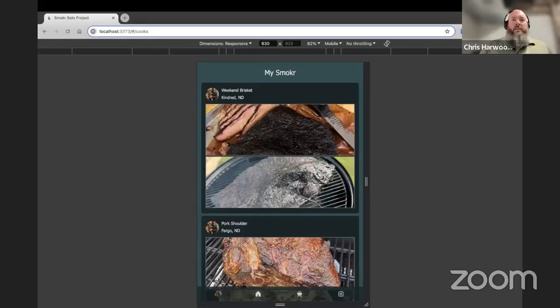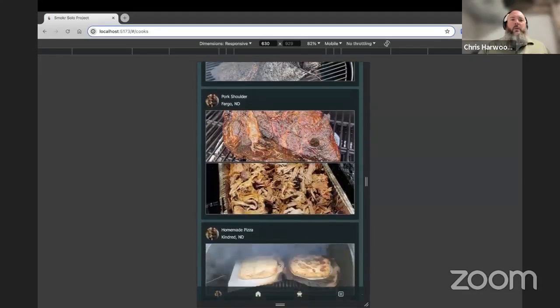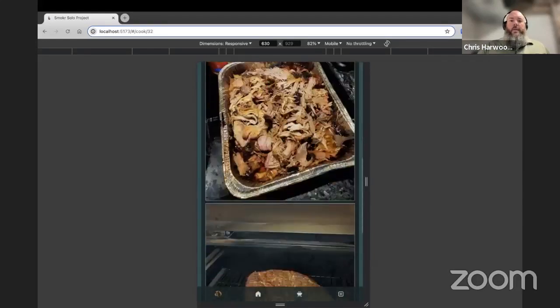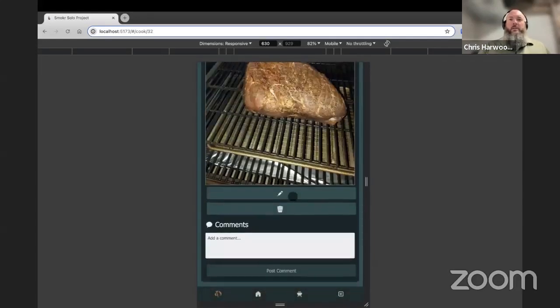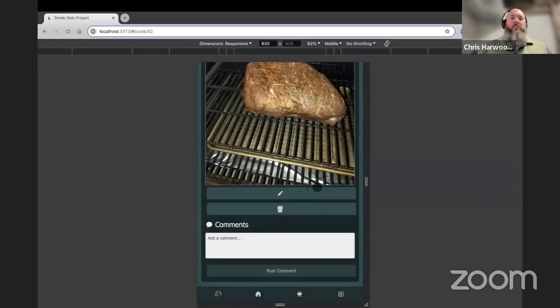After saving my brisket, I'm taken to a section where I can see a summary view of everything that I've cooked. I can click on a post to see details, and I can scroll down to edit or delete if I need to. If I try to delete it, I'm given a pop-up box with a warning asking me if I'm sure I want to delete it.